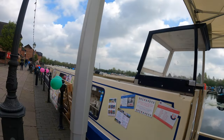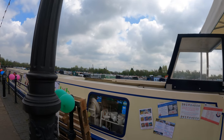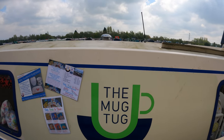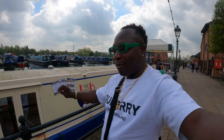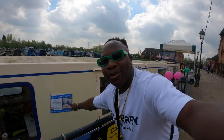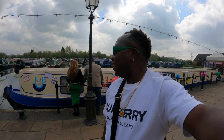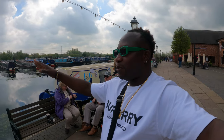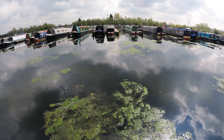Wow. You go in and you can paint. So the boat here is a mug shop. You can go in here and paint all the mugs. Look how they look. You can put GhanaFunTube on it, or you can put I love you, you can put anything on the mug. Amazing. It's quite nice to be somewhere here and show you guys around how the place looks. I'm just going to show you guys this part of the marina. Look at that.